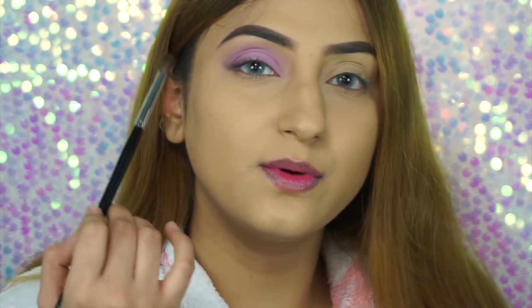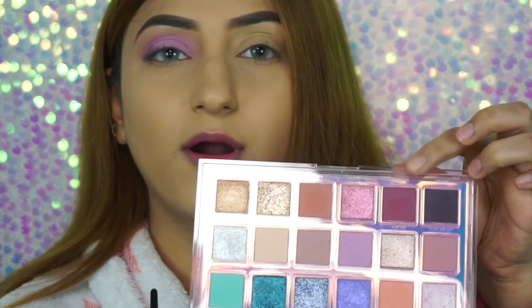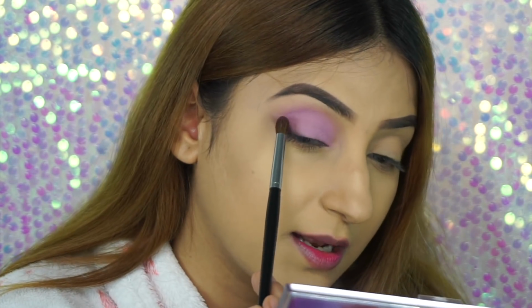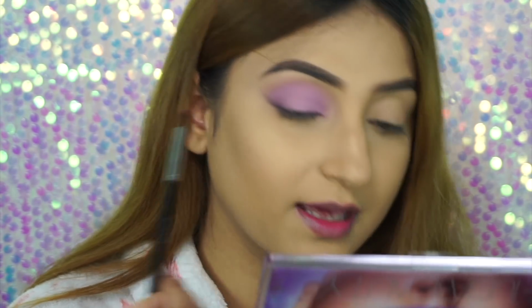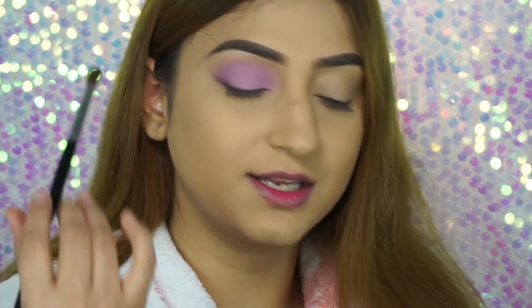You know what, I think I want to deepen my outer V just a hair, so I'm going to take this shade called Hot Mess. It's a burgundy purpley kind of shade. I'm going to take a very small amount of that on this brush by Eyeshadows. This is also a very nice brush, and I'm just going to focus that on the outer corner. And it really helps if you do your makeup looking downwards into a mirror. Hold your mirror like this and have yourself look downwards, because then you can see your entire lid and you can actually see how it looks.